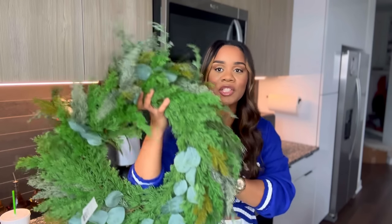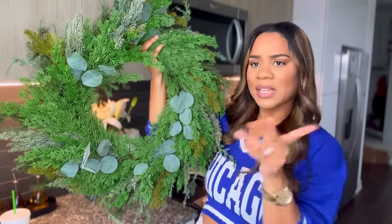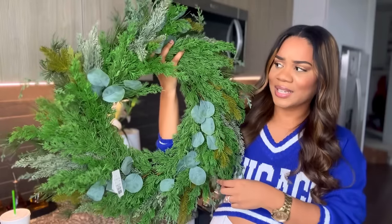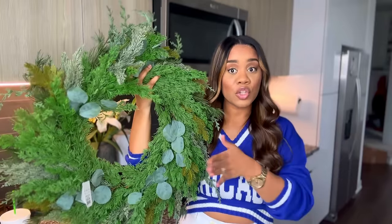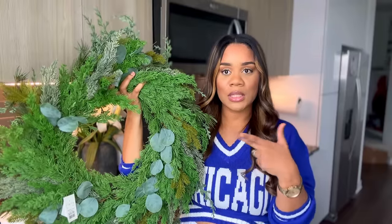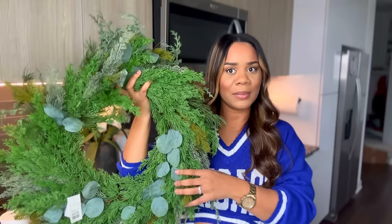So when I showed him this wreath, he liked it. He's like, yeah, that's cool. We can get that one. And he was like, $39.99. Why is it so much? I'm like, excuse me? A wreath this size that looks this realistic can go upwards of $65, $80. So $40, this is a steal. There was no way I wasn't walking out of Home Goods with this wreath. He had to get on board. Like, okay, I'm getting it.